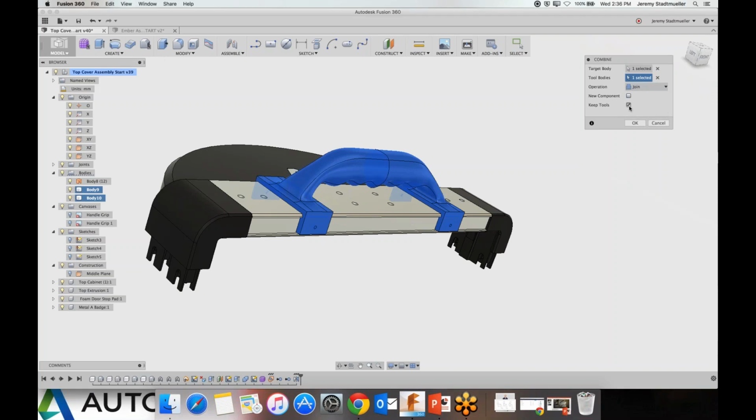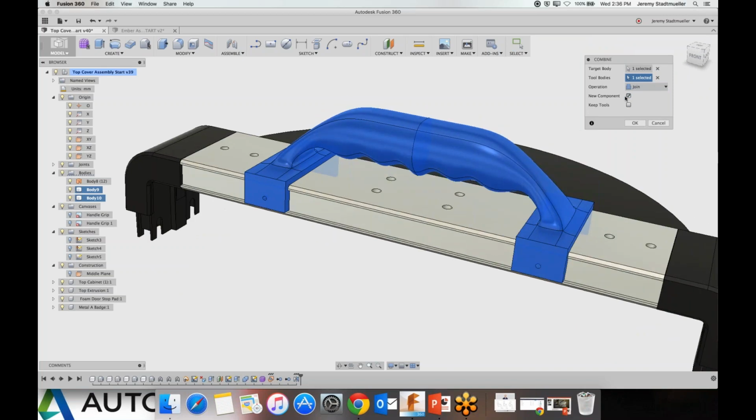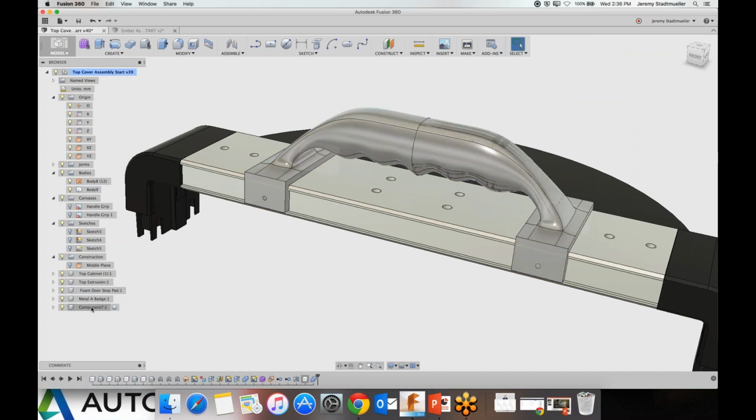But guess what? At this point, I've decided that this is a handle now. So when I check this one simple little thing, new component, notice down here the last component in my assembly, metal A badge, and join. It says, oh, I've made a new component, move that body into the component, and I can just name it handle. And just like that, I've taken everything that I've done and put it into a component.